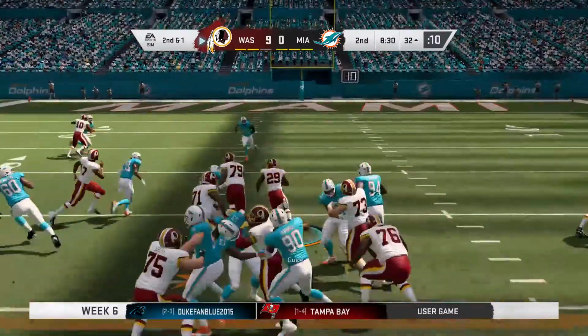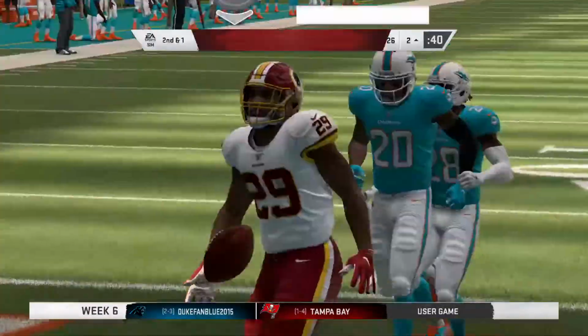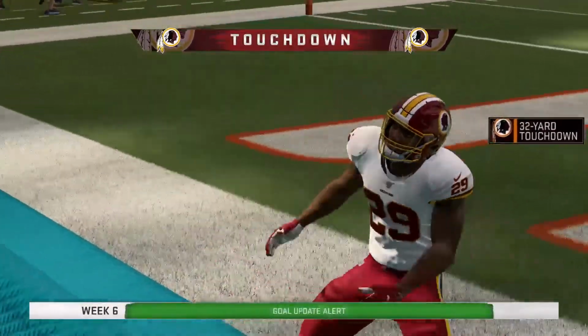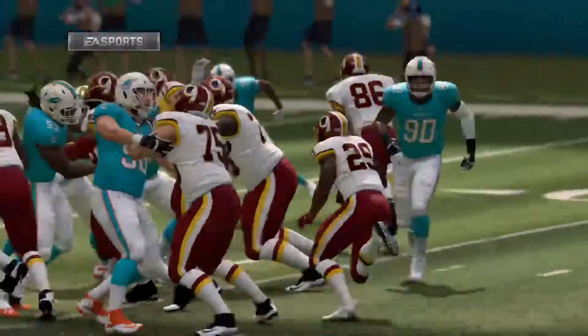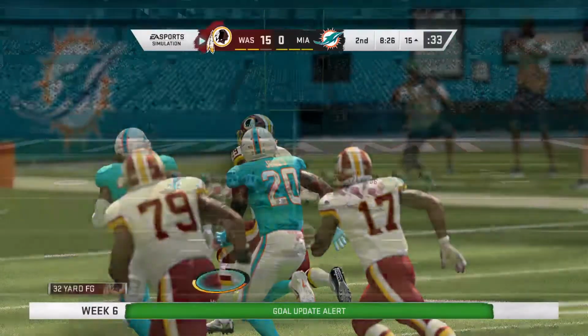Out of the gun, Geis. He'll get the first down and more inside the 20. And he is into the end zone for a Washington touchdown. Darius Geis with his 2nd touchdown here in this first half. And the Redskins are able to stretch the lead out further.